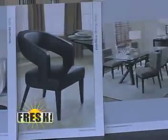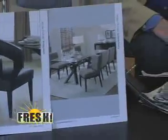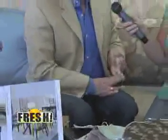Comfortable and custom at the same time. Correct. You can get exactly what you're looking for. We can make it for you or get it for you. We also can make your pillows, bedding, custom headboards, benches, anything you need upholstered, we can do all that too.